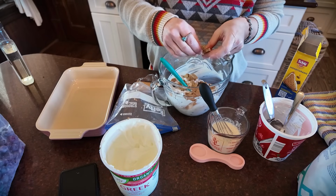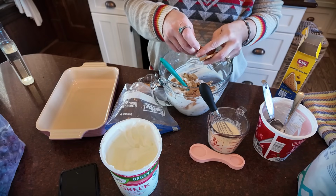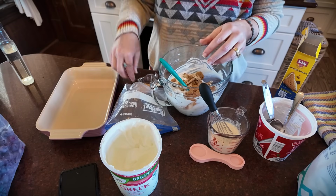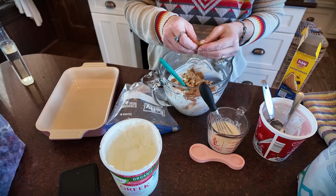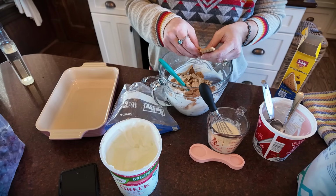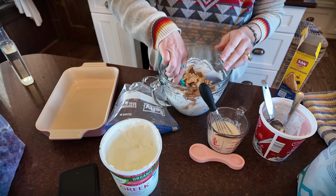Okay. And why we're doing the gelatin is that's going to set this up like a cheesecake. And the beef gelatin's good for us with all the added benefits that brings. You know, collagen we need for our skin health and our hair health and our nails, just our brain.